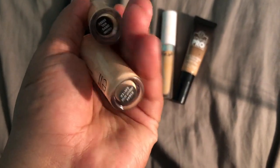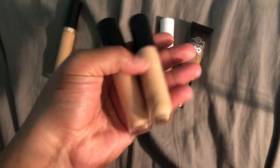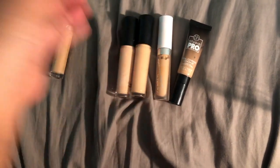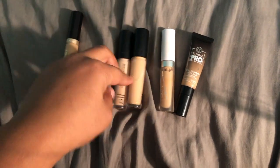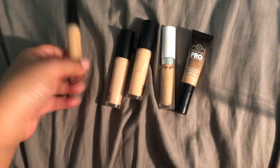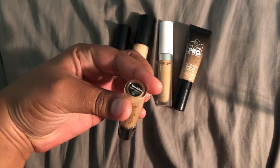These two, I honestly probably could get rid of the shade medium beige because it's really, really light, but it'll work in the winter. And then tan sand is like my better match shade, but I love all of these. These are definitely more full coverage, and I like that in these concealers. And this one's my lightest coverage, Too Faced Born This Way, and it is just my favorite in the shade Warm Medium.